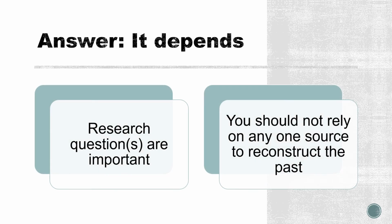But to answer the question, which type of source is better or more truthful, my answer is, it depends. First, the types of sources you consult should depend on your research question and what you want to learn. And second, you should never, ever, in trying to answer a research question of any type, rely on any one source.